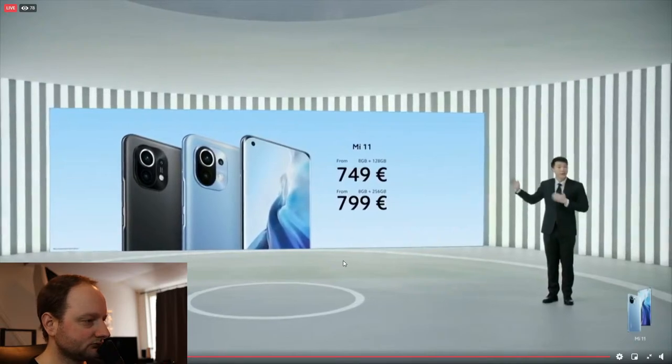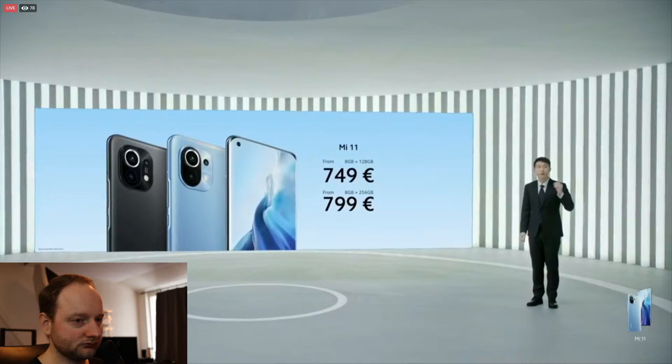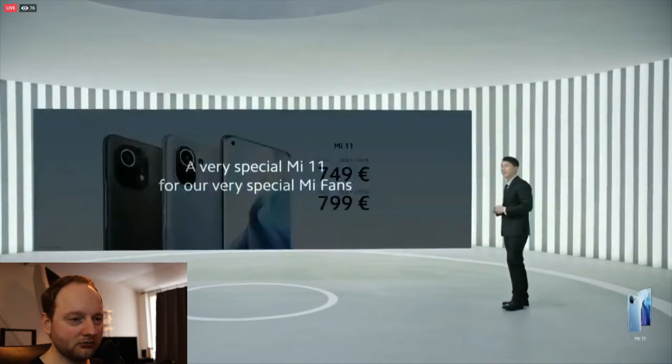More details on availability for specific regions will follow shortly, so please stay tuned to your local official social media channels.